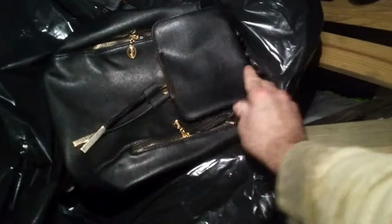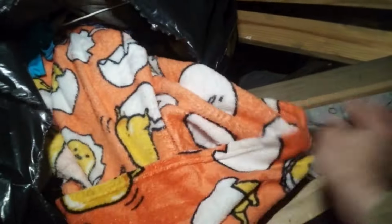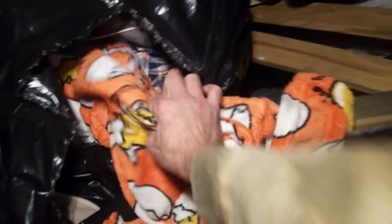There's like a bag in here. Look at this. I don't know what brand this is. No clue. Probably says it inside. No clue. It's like a fake leather bag. Nike Golf. So that's like 10, 15 bucks. Some kind of Hatchimal blanket or something. Someone's blanket.